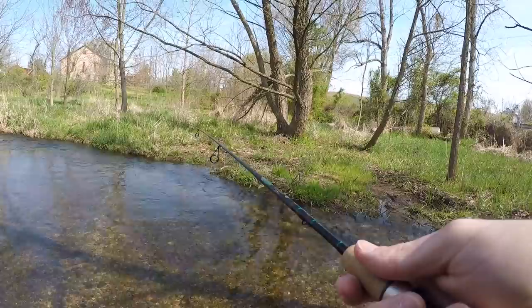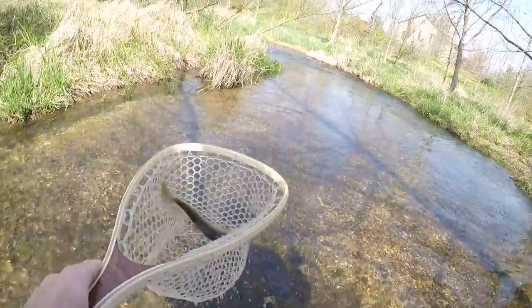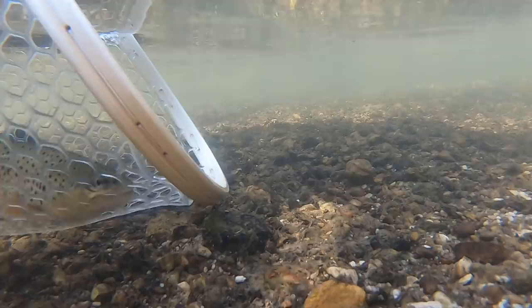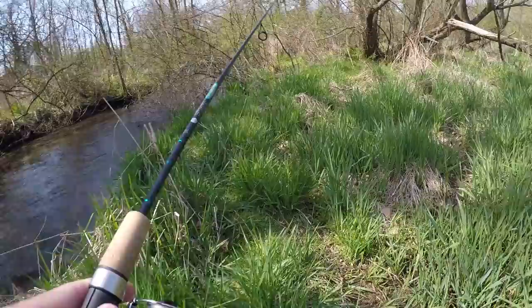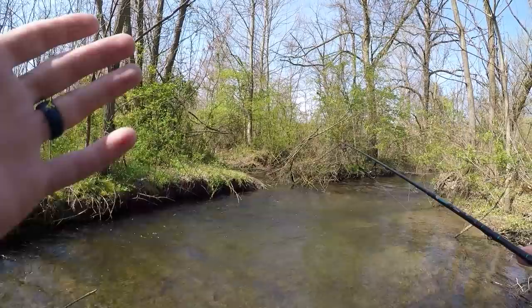Fish on. Here we go. In the net. Yes. All right, guys, just got to the next spot. Already hooked up with a nice little brown trout. I'm not sure if I got that release on camera or not. He kind of scooted out of that net pretty quick. For the size of this creek, there's some really nice fish in here. The water is crystal clear, it's clean, and it's cold. There's some deep holes, there's some undercut banks. Perfect conditions for a trout stream.